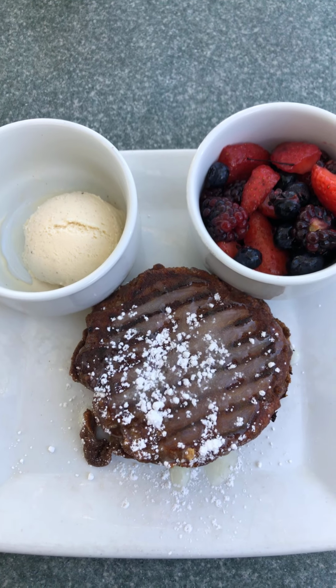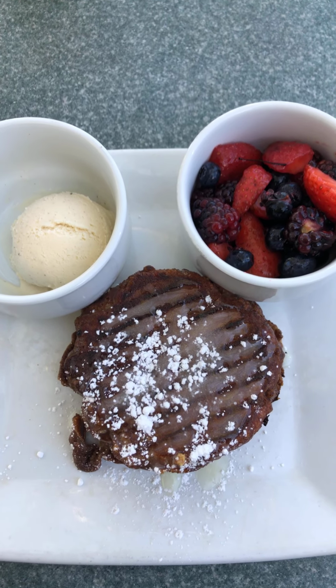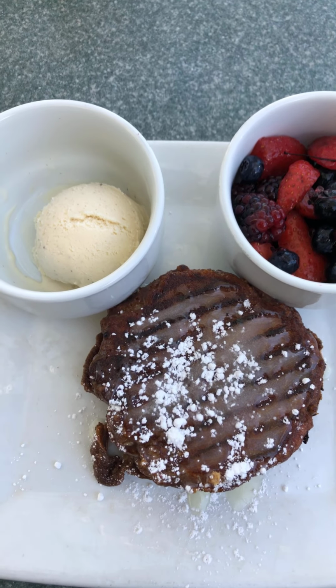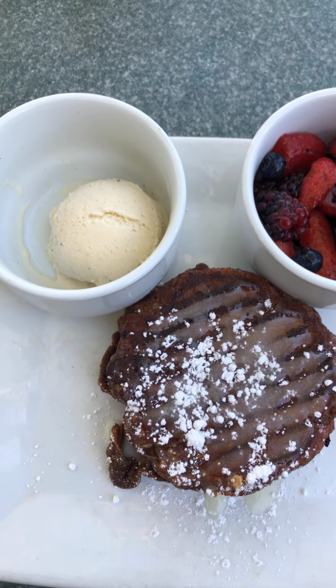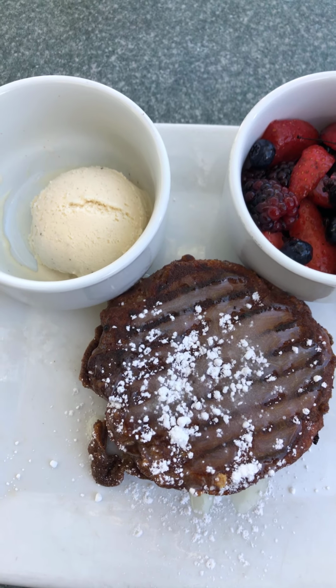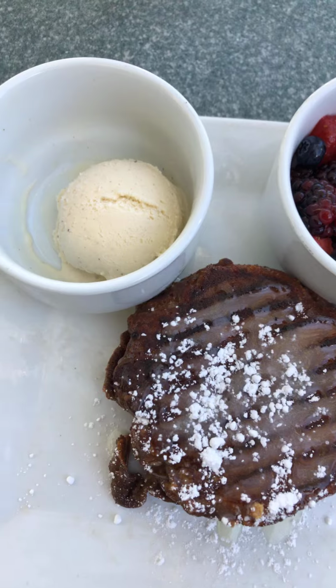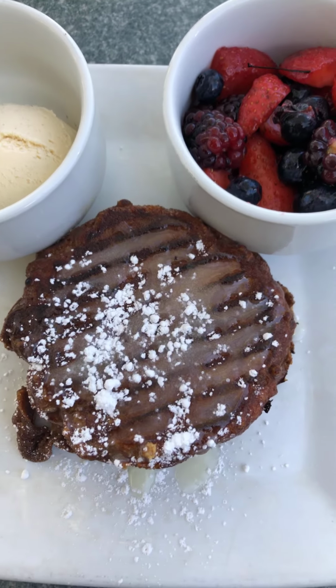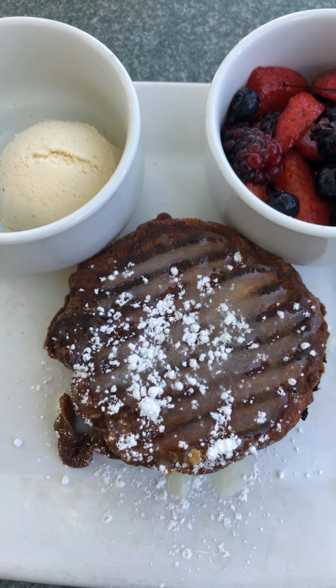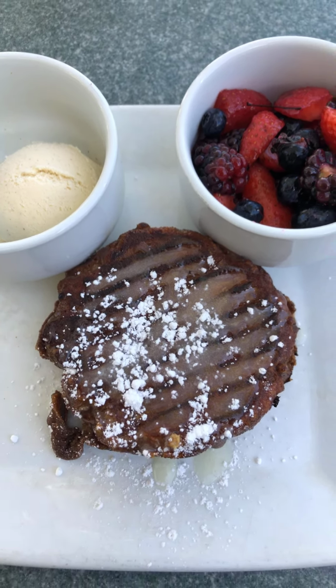It's Saturday, November 5th, and we're at Belle Terrace, and we're having breakfast here. And we decided to start off with dessert, which is the Southern Sweet Skillet. It's vanilla and maple monkey bread with vanilla ice cream, lemon glaze, and mixed berries. And we're going to dig in and see how it tastes.